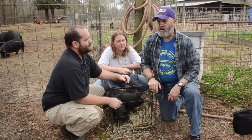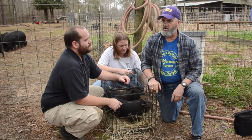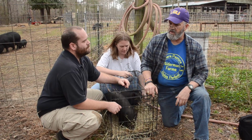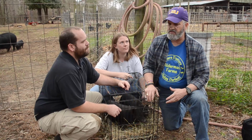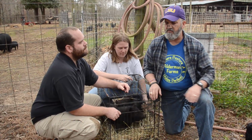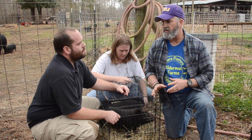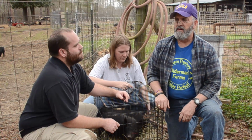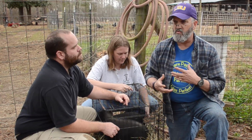Well, they are a heritage breed. They're perfect for people with small areas in which to raise pigs. They are extremely efficient foragers. I guess the 2 key factors are that they're slow growing. They develop marbled meat, meaning the meat is red and it's rich.